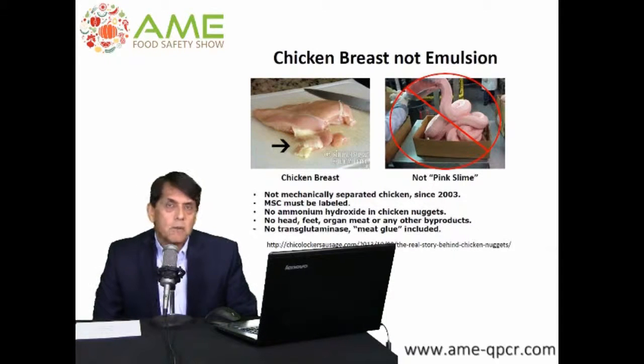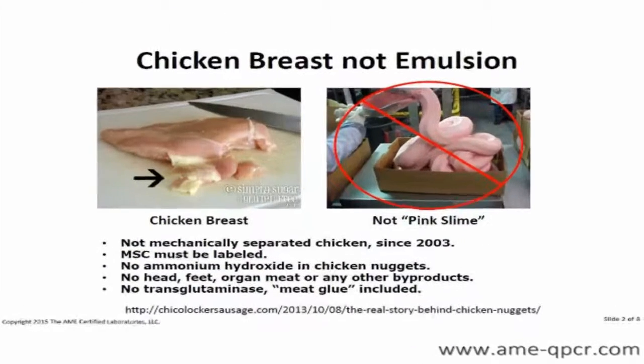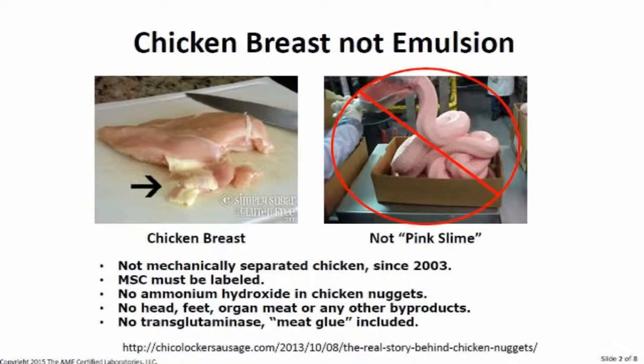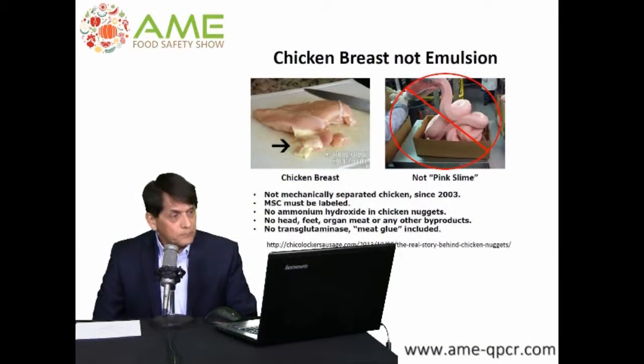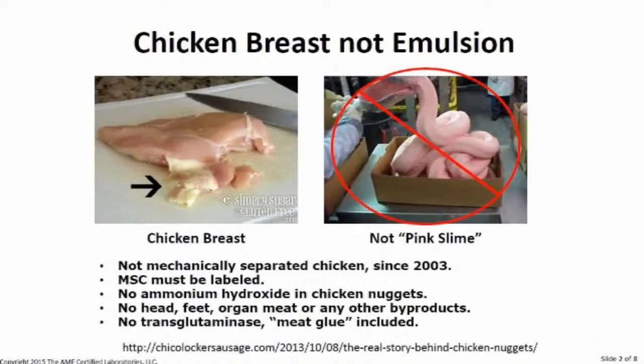What McDonald's currently boasts in its electronic media about its ingredients is that chicken breast, the actual white meat part of chicken products, and a bit of ends are included only in the Chicken McNuggets product, not any pink slime, also known as mechanically separated chicken, and they've done that since 2003. So it's 2015. That's quite a long history of their vendor provision of this product, which doesn't have any pink slime. Also, any mechanically separated chicken, or MSC, must also be labeled.